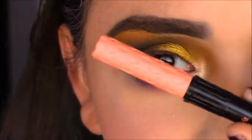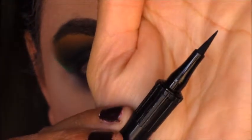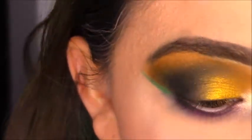Now time for the liquid liner. And this one, like I said, it's a felt tip. It's not going to be like the It Cosmetics one where it's an actual Heavenly Luxe bristle, this is going to be one that's a felt tip. So I'm going to go ahead and demonstrate this.